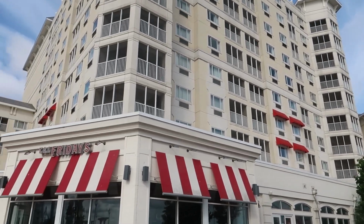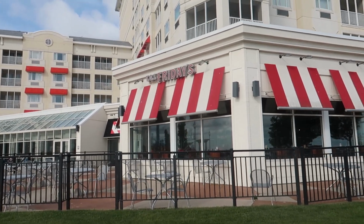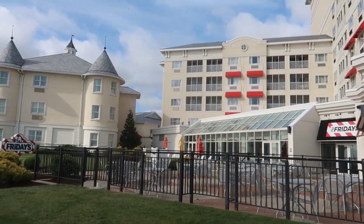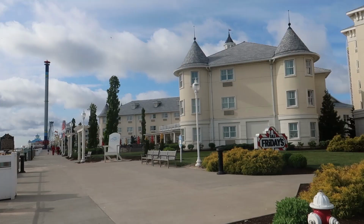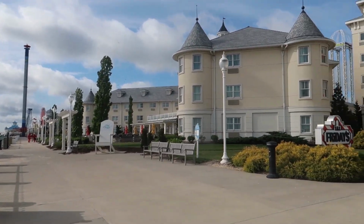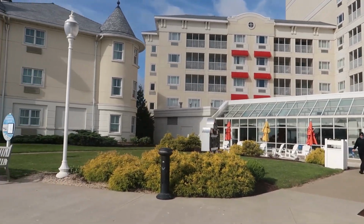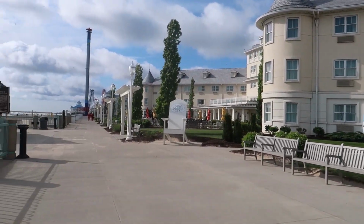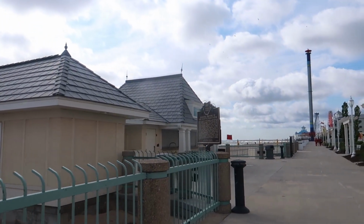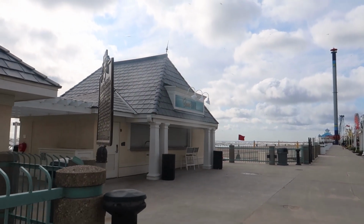But then we also have a TGI Fridays here. That is one of the restaurants on site to eat. This is a pretty huge resort here. It's a pretty good little walk across here. There is the indoor pool. That's the entrance for the indoor pool from out here. We have the sandbar right here on the beach.